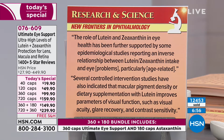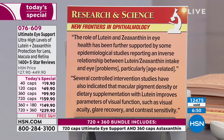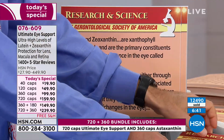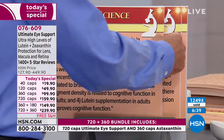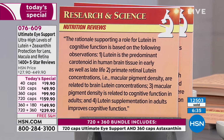Several controlled intervention studies have also indicated that macular pigment density or dietary supplementation with lutein improves parameters of visual function such as visual acuity, glare recovery, and contrast sensitivity. Here's a few charts, right there. I just want to grab some charts here because this talks about more present benefits, and we have hundreds of these. The rationale supporting a role for lutein in cognitive function is based on the following observation.